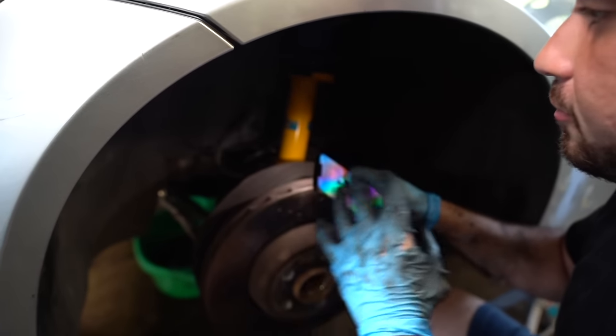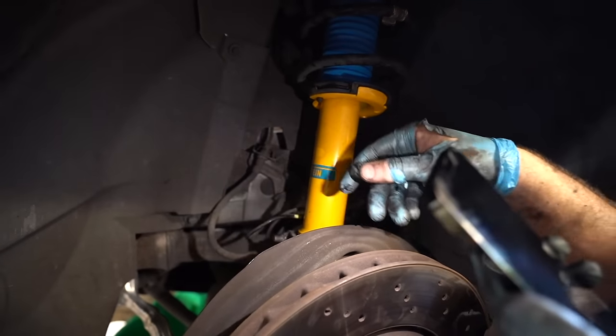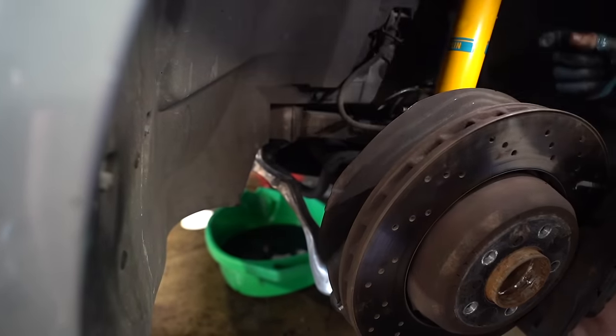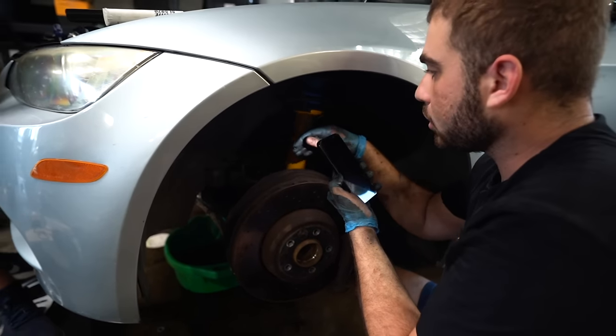This thing really needed a fresh new tune-up. All the bushings are pretty much ripped, so we have a brand new Bilstein shock in here. We have brand new OE control arms. So we have the front control arm replaced, the rear control arm replaced, we have the sway bar end link, and then we also have the tie rod.